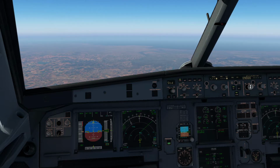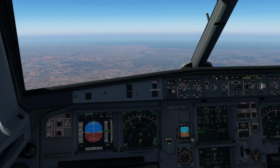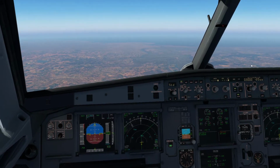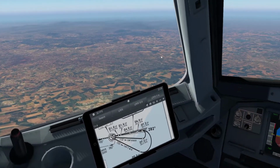on down. So pretty much we're just going to descend down here to 3,000. We're just going to keep going. We're going to try and intercept that glide slope. And look at that beautiful Spanish ortho scenery coming into view here. And you can see it's just starting here. This is where this tile starts.